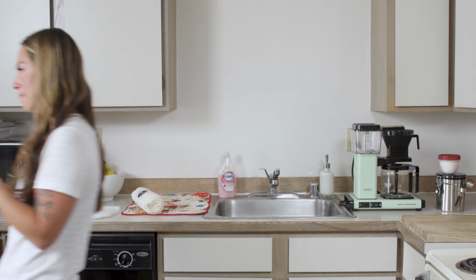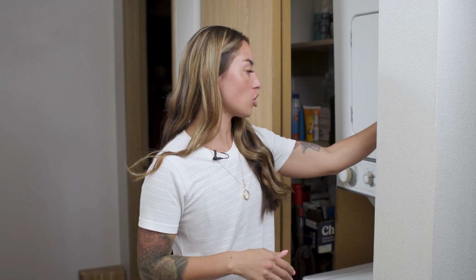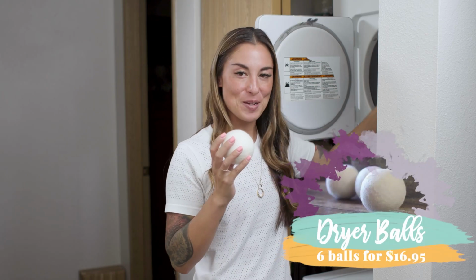So let's go talk about the next reusable product. Another huge switch I made in my home has to do with laundry. I hate laundry. I hate it. But it happens. It needs to happen in life. So another switch I made was to dryer balls. They look like these. These are 100% wool dryer balls.